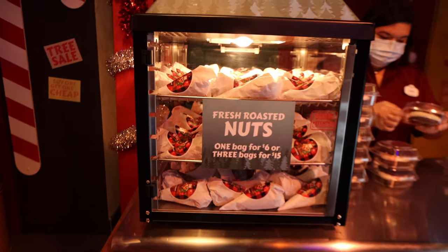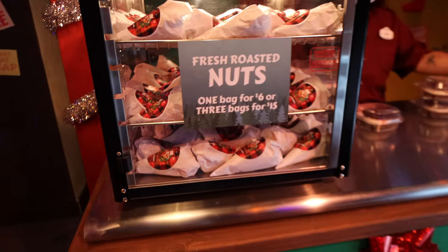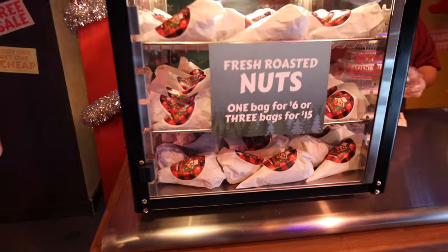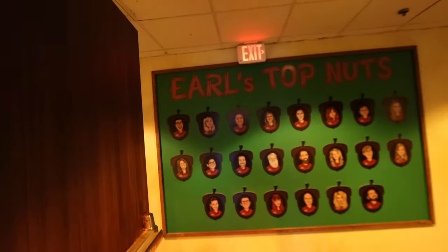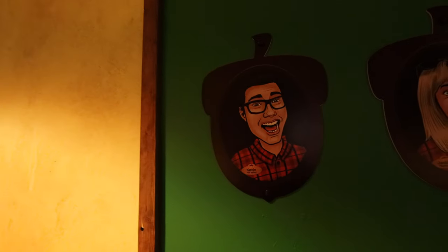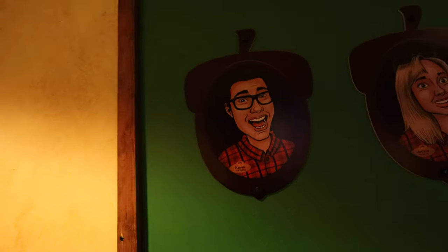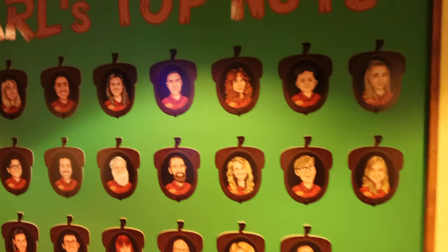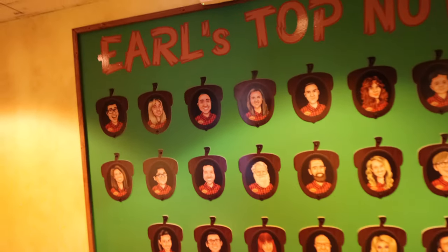And then look, they even have nuts too. Okay, so the thing is, we kind of have a little family tradition where we make cinnamon almonds, so this is right up my alley. Let's make our way into the hallway where we find the character portraits. Oh my gosh, look, there's Kevin. That's the same picture that he used for HHN. Okay, so I'm probably gonna be one of Earl's top nuts because I don't see my picture just yet, so they're probably still processing it.